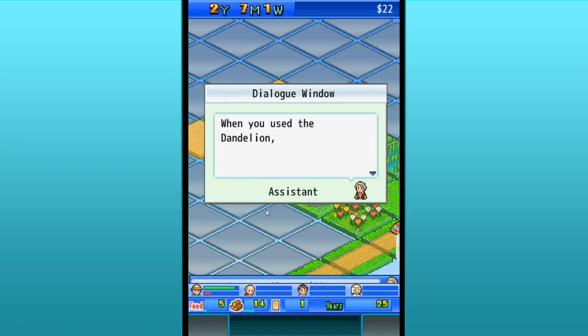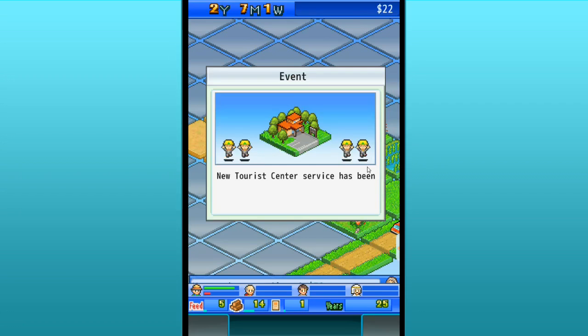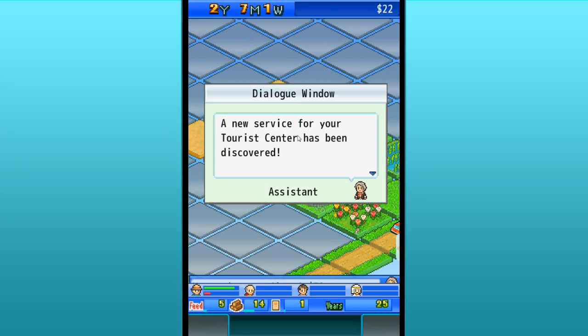So we have the dandelion. We're gonna use the dandelion. When you use the dandelion, you discovered a new service. Event! New tourist center service has been discovered. Many restrooms. A new service for your tourist center has been discovered. Better tourist center services make your guests happier and attract more of them.